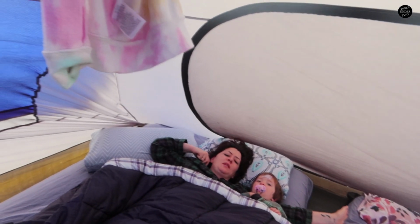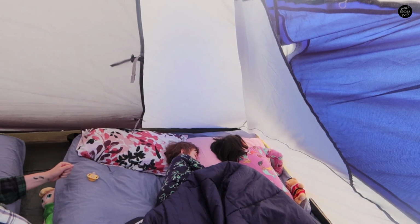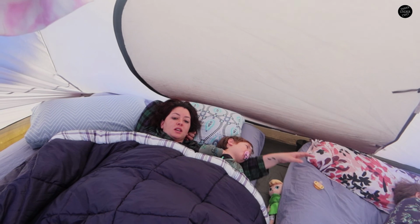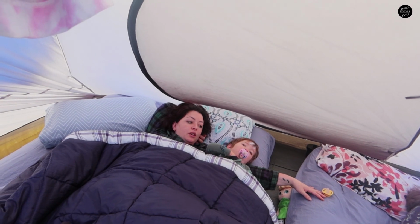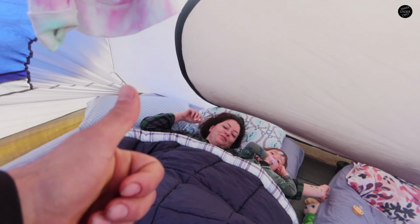I feel like the kids sleep really good when we go camping. It wasn't overly cold either. I think it was alright last night. Yeah. Just being confined inside the tent before we went to bed. Yeah. So hopefully we get to explore a bit today. Yeah. Yay for exploring.